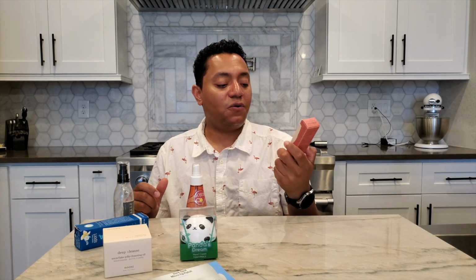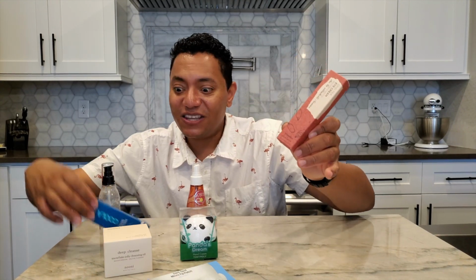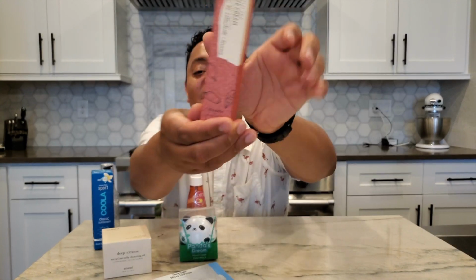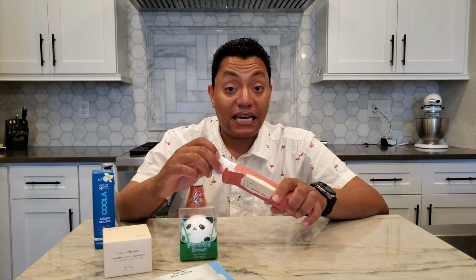Next up is the Mesa by Glow Recipe Chai Tea Eye Cream. Unfortunately, I forgot all this is in October. Unfortunately, this product has been discontinued. Glow Recipe is moving away from doing any curated brands, and they're focusing on their in-house brand. So I doubt that you'll be seeing this around much longer. It's still on their website until I think the end of this week.